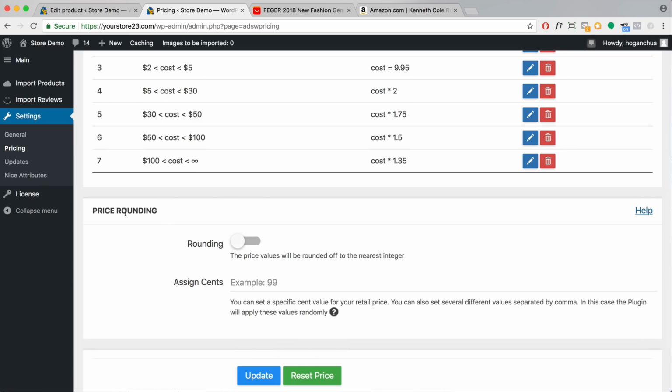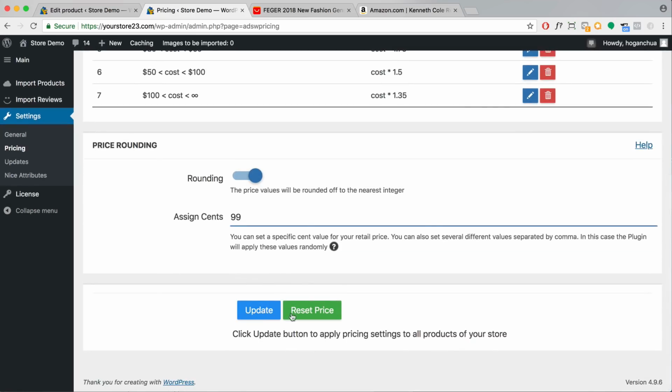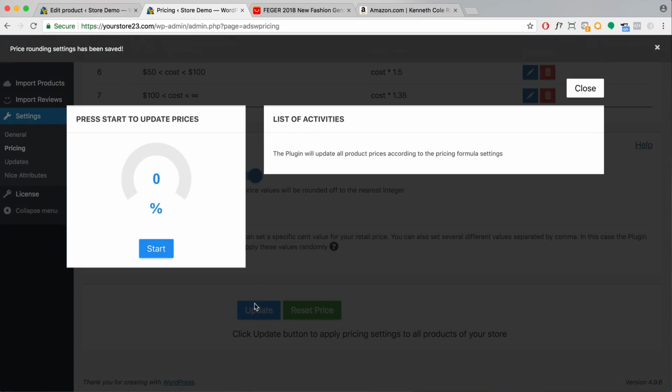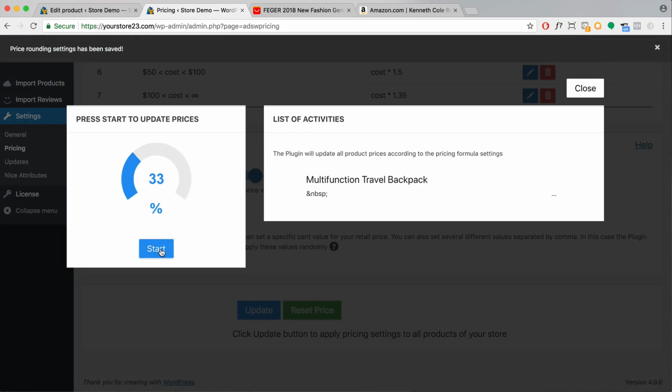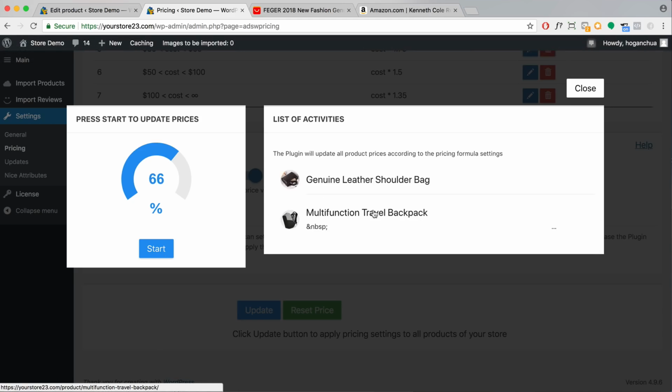And basically the price rounding is you can set it to be like $69.99. So you can click on rounding, and let's say you want it to be 99 cents. And then you can click on update. And then what you need to do is click on start. Sometimes you might need to click it once or twice, and it might take a little while if you have quite a lot of products.